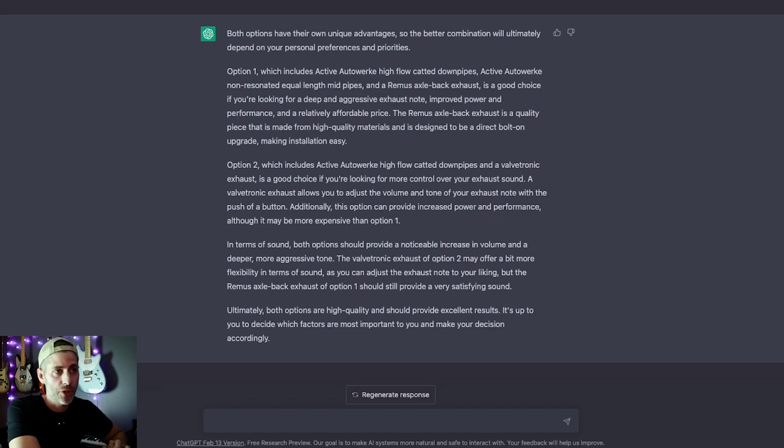While option two, good choice if you're looking for more control over your exhaust sound. Well, funny, I'm always looking for control over my exhaust sound. A Valvetronic exhaust allows you to adjust the volume and tone of your exhaust note with the push of a button. Ultimately, both options are high quality and should provide excellent results. It's up to you to decide which factors are most important to you to make your decision accordingly. I'm telling you, man, this is awesome.